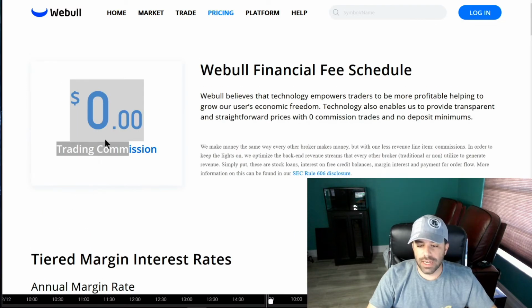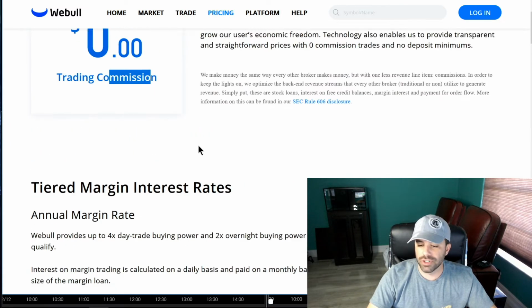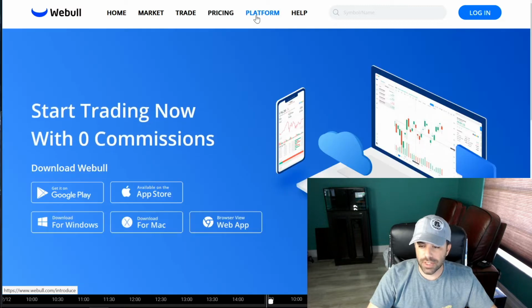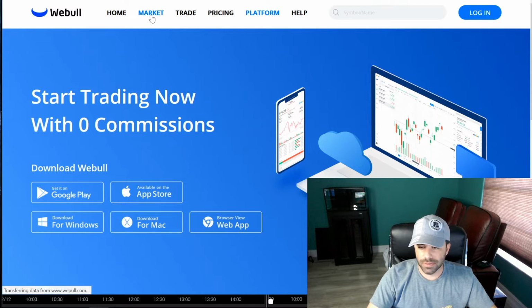So if you're just trading on a cash account, you have 0 trading commissions. And even if you're trading on the margin account, it's 0 trading commissions. You just have to worry about your margin fees, as you saw. Now, the web platform itself, you have, here it is.